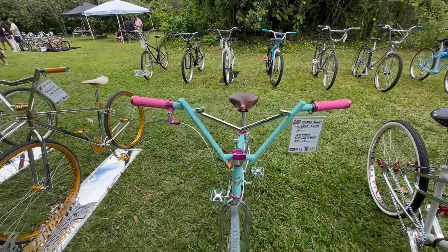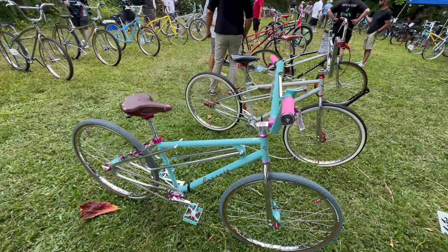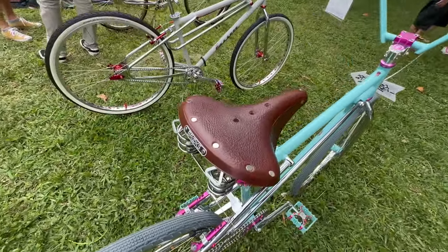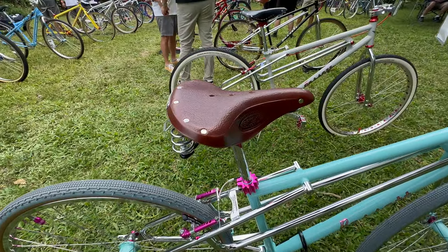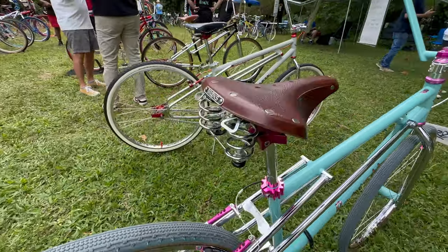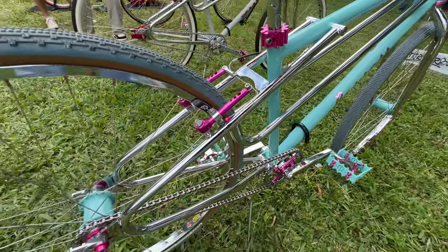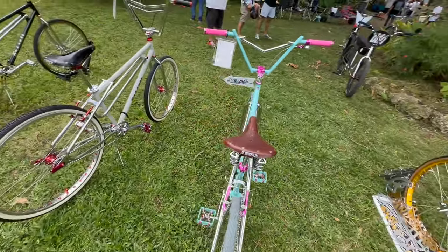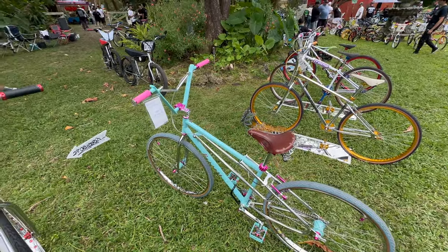This Basset Bel Air, Miami blue, pink accents. Oh my God. How do y'all be feeling about these seats though? I don't know how comfortable my butt would be on this seat, but more so like a cruiser style seat. Sheesh. Onyx hubs. Going crazy on this build. I can see this bike winning an award today for sure.